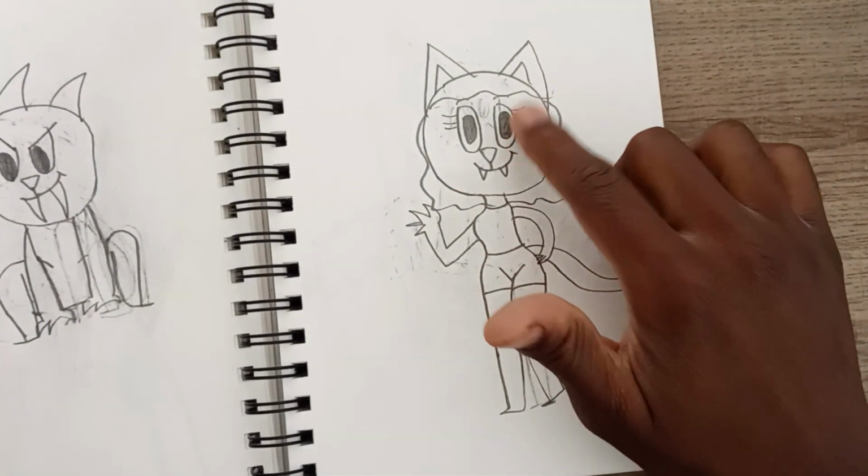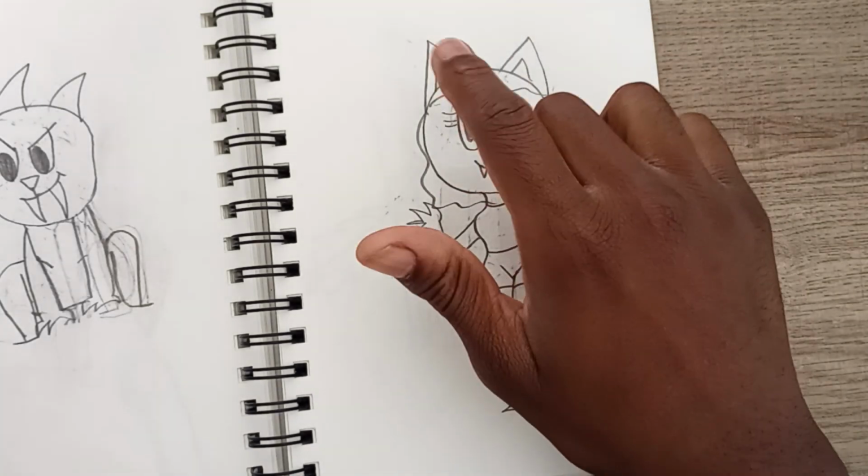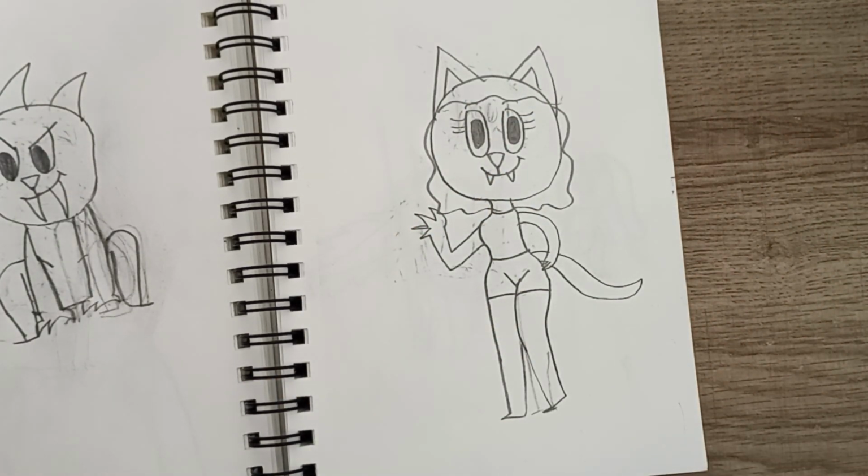Here is Candy the cat from Cat Island Adventures. And yeah, I don't think Candy's an appropriate name for her. Maybe I'll just rename her to Carrie in the next comic. If I do manage to make another Cat Island Adventures comic, I'm probably just going to rename her to Carrie instead of Candy. Because Candy doesn't sound right.